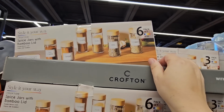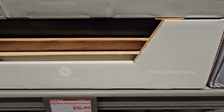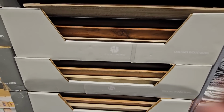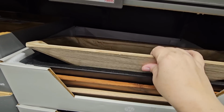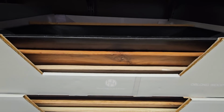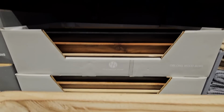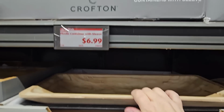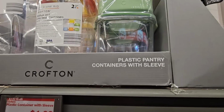And for $14.99, the wood bowl. So this is really nice because you can see 3 different types of wood, whichever matches your decor. But these are really, really pretty and lightweight. I expected them to be a little bit more heavy. So such a good selection. And then you have the plastic container with the sleeves for $6.99.